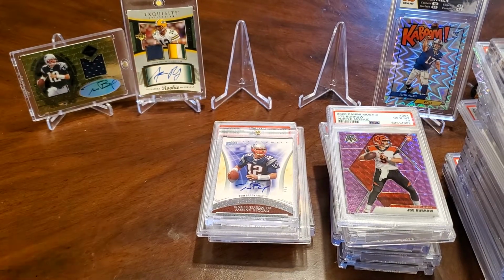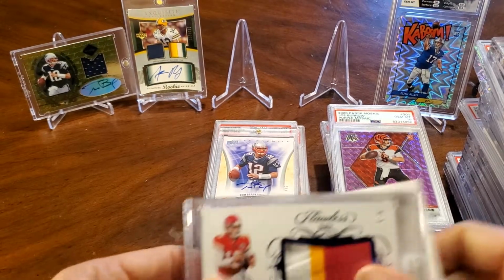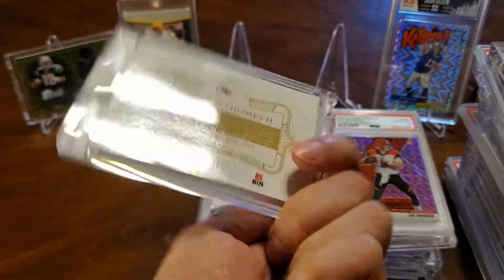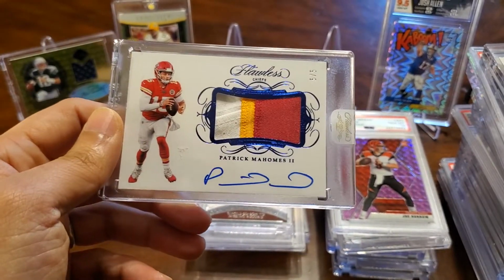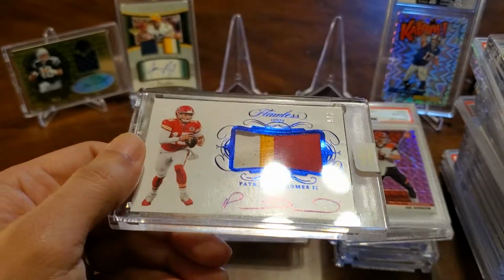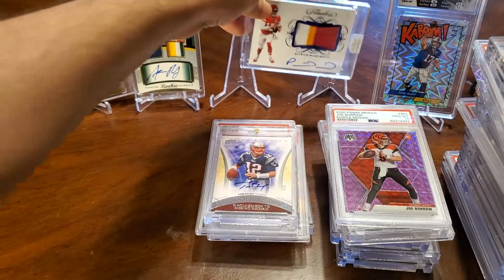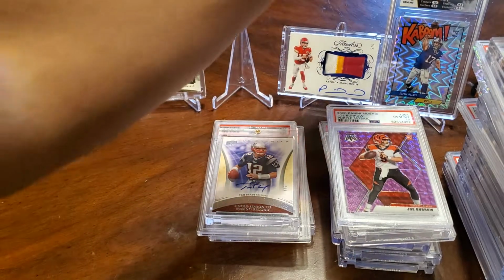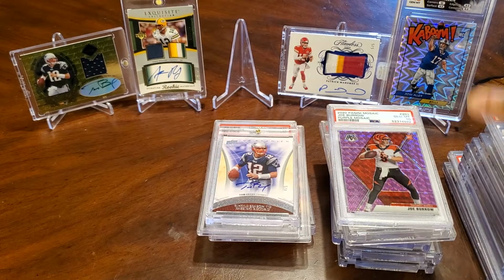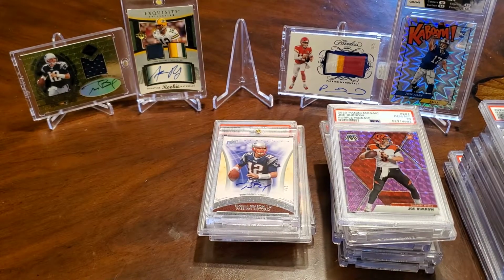And the last two cards that I've got, one nice Pat Mahomes. This is from 19 Flawless. Nice three-color patch of Mahomes, numbered /5. So pretty sweet here. Again, I did have a video about my Mahomes collection, which is pretty cool if you haven't seen it, so check that out.